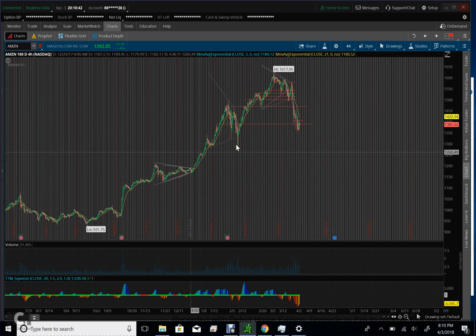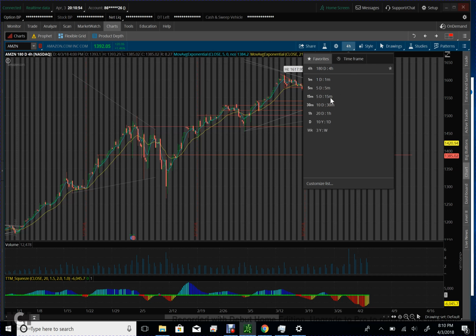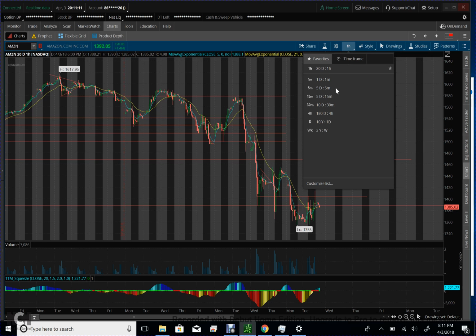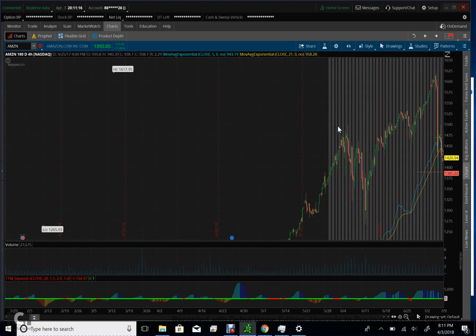I haven't looked at the 4 hour. Yeah, we didn't really get much of a retest to that triangle, already way down here. But this is where some of these lines are coming from. See if there's anything on the 1 hour. No triangles on the 1 hour. Nothing that stands out. It's just a lot of choppiness in here. Looks more like an accumulation that could go up, or a distribution that could just continue down. And it looks like it's more likely to go down.